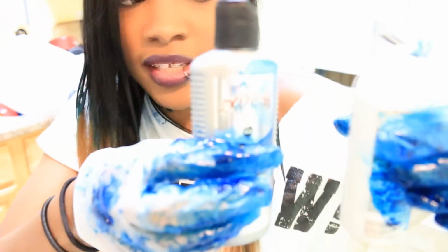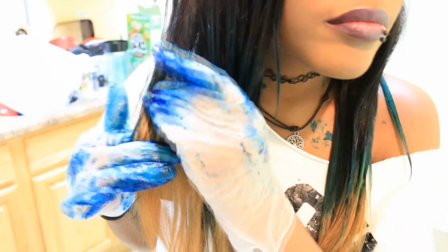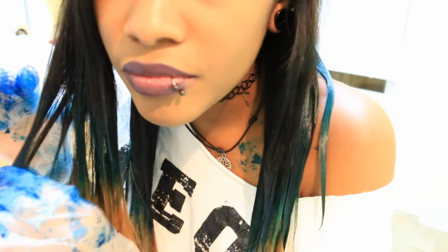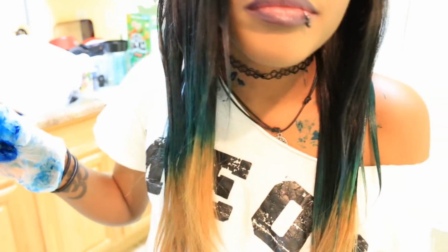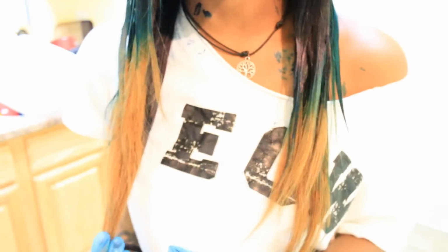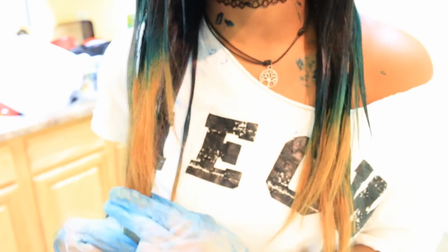I'm pretty much just mixing the Adore and the Kiss Express at this point because they look exactly the same to me. So I think I covered all the parts that I want dark. Now I'm gonna go towards the lighter blue slash the greenish color. Start from the very bottom up, just in case I run out.